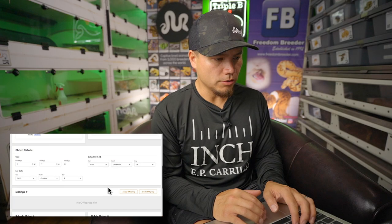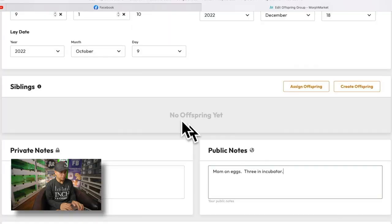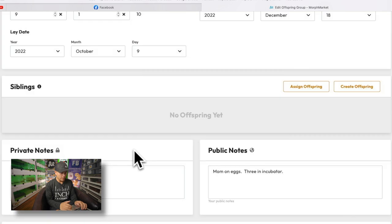Gosh. And here's the cool thing, while that photo is still trying to upload, in the future, when they are actually hatched, then I can do, boom, create offspring. I'd really like, let's just try and manifest this. We got 3 male, 6 female. That's what we'd like. Hey, bam, submit that.